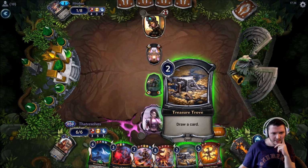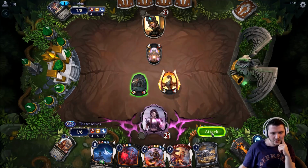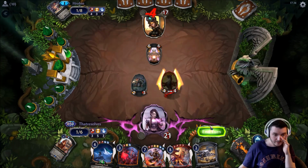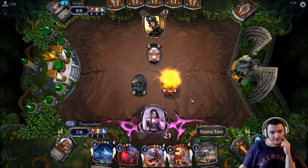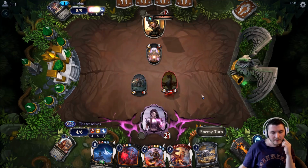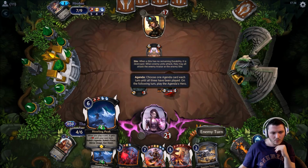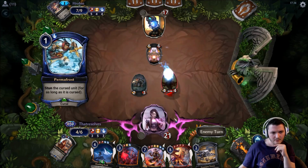So we can kind of gamble here with Treasure Trove, but not really in the market to do that. I think we're just going to crack our opponent for the 4 damage here. Just kind of protect ourselves with display. What attacks us? We're just going to light free this time. Okay.